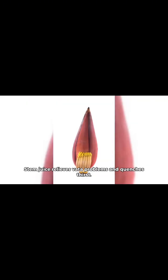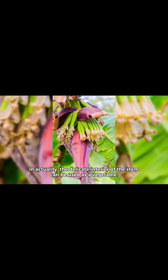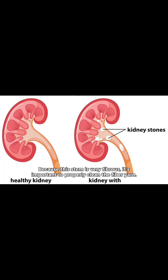Banana tree stem. Stem juice relieves vata problems and quenches thirst. The so-called stem of the banana tree is removed during harvest. In actuality, the delicate interior of the stem can be used as a vegetable because this stem is very fibrous. It's important to properly clean the fiber yarn.